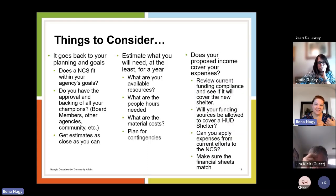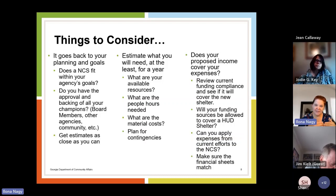And then get your estimates of your budget as close as you can. Obviously, when you're looking ahead, the budget is not always going to be exact, but we do want you to give us the best numbers that you possibly can. In some cases you can be completely exact, and in other cases you can't. So we're going to take a look at that. Estimate what you need at least for a year. So what are your available resources? What are the people hours needed?